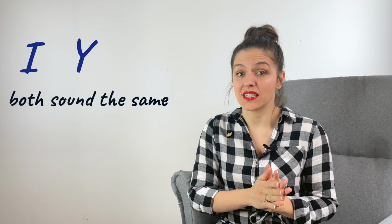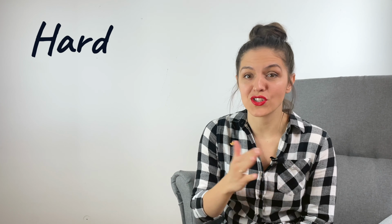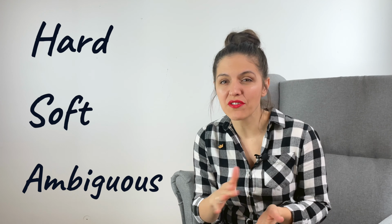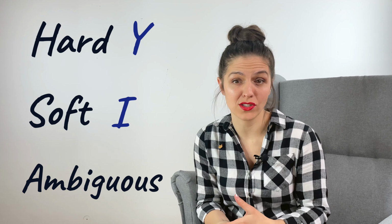In lesson 1, we had a look at vowels, and you learned that the Czech language has 2 I vowels, a soft I and a hard I, but that both of them sound exactly the same. They just sound like E. In the previous lesson, lesson number 3, we also learned that there are hard, soft, and ambiguous consonants, and that the general rule is that hard consonants are typically followed by the hard I, while soft consonants are typically followed by the soft I.